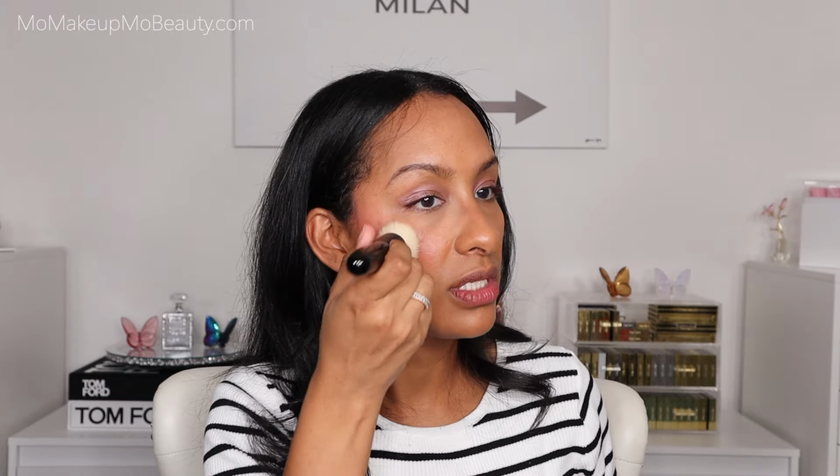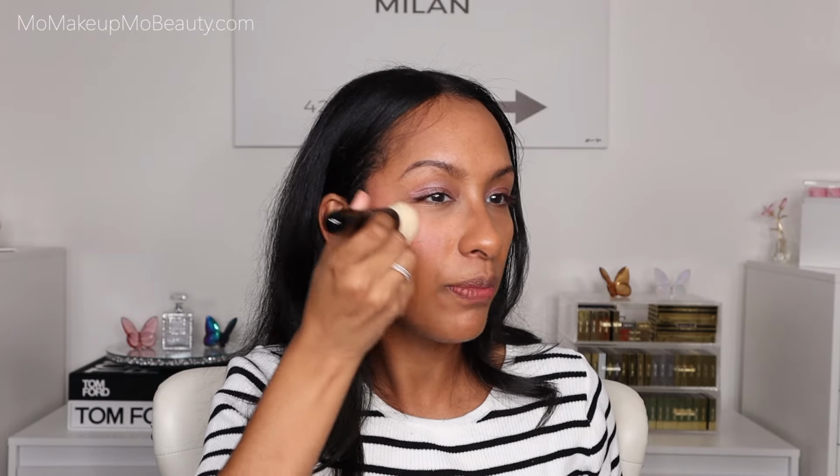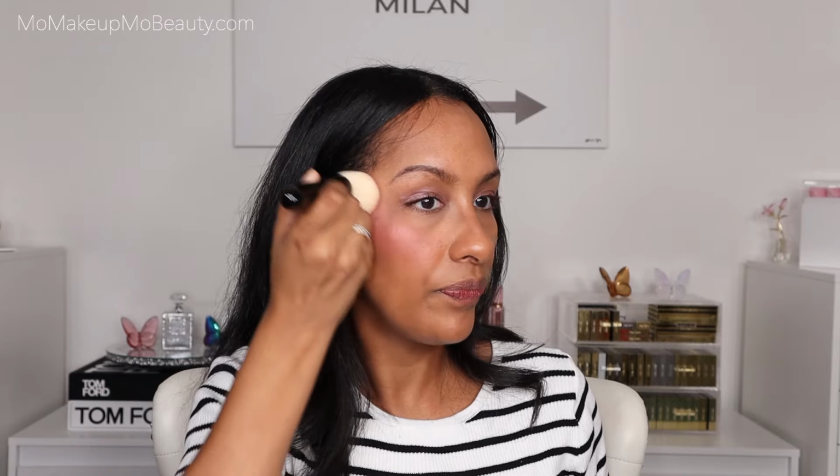With the blender brush, I'm swirling around to pick up the product. And I'm going to kind of focus it more on the higher points of my face rather than completely all over the cheek. Let's see. Yeah, that looks nice. Huh? I think we got a little thing going on. I feel like it's pulling more of the pink tones that we need, obviously, because it's got a pink base. So pretty.